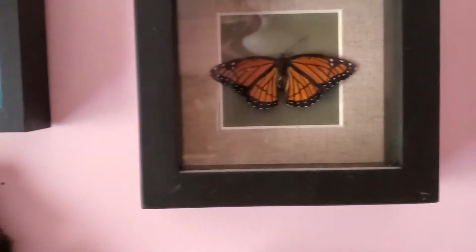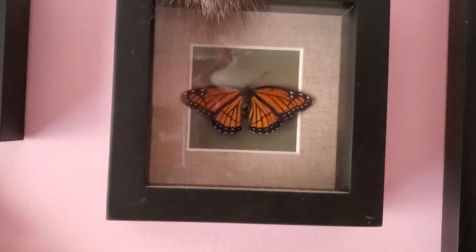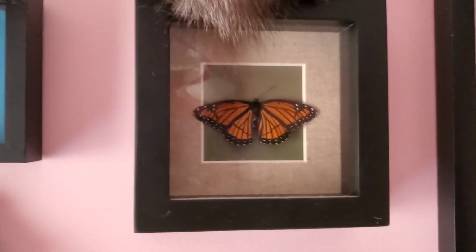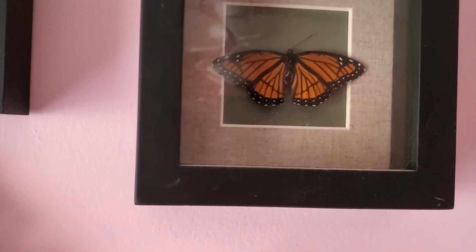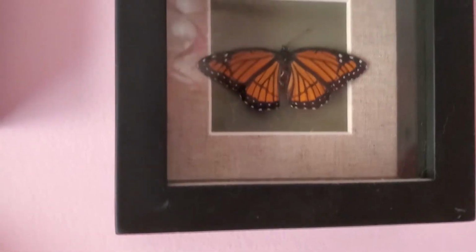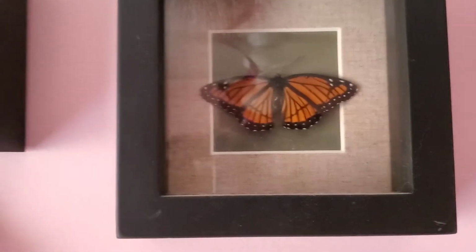So these are real butterflies. I found them deceased and decided to mount them. I misspoke in one of my last videos and said I thought this was a monarch butterfly. It is not. It is a Viceroy, I don't know if that's how you say it, butterfly, which is essentially a knockoff monarch butterfly. They're made to look like them, but they are not the same. So that was a comment from somebody on one of my last videos, so thank you for that.